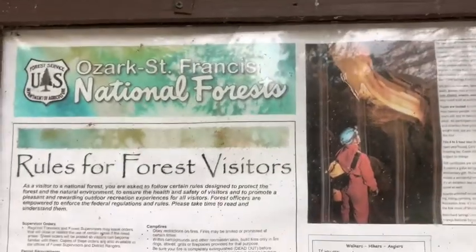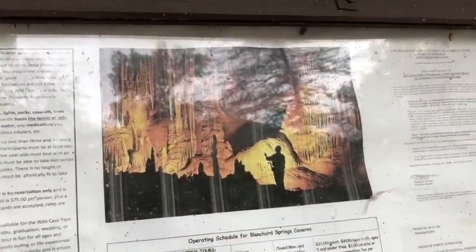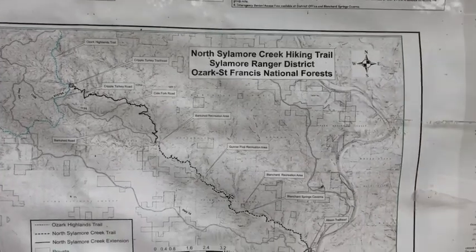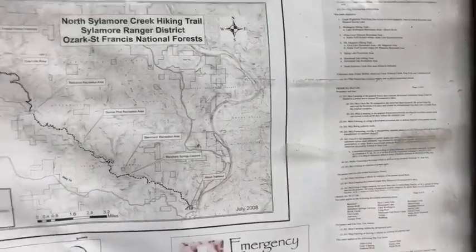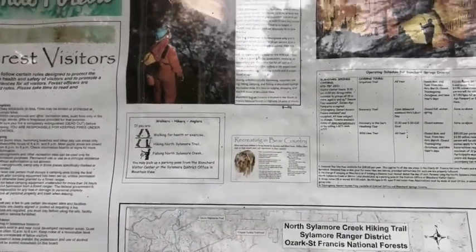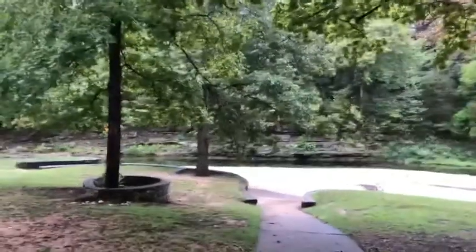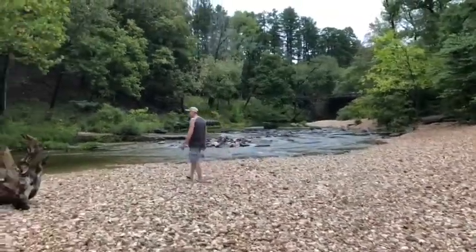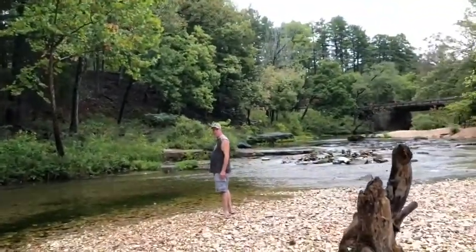Okay, let's see, rules for forest visitors. Looks like they got some pretty cool caves up in here somewhere. So this is not the Buffalo River, this is the Sycamore River, or Sycamore Creek. But I do think it's an offspring of the Buffalo River. Let's take a little trip down to the creek, down to the Sycamore Creek. Check out the water, see how cold it is.